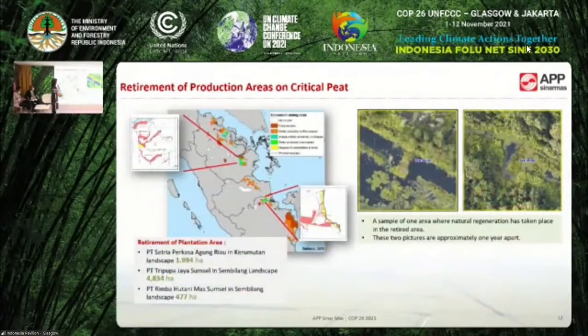And since 2015, we decided to retire 7,000 hectares into landscape within our supplier concessions. This is a sample of how the natural regeneration comes back after years. These two pictures are after a year, where we can see all the natural regeneration. This is just for information.